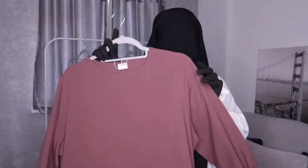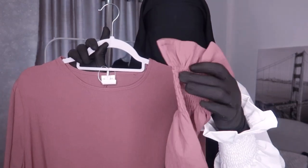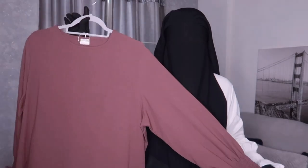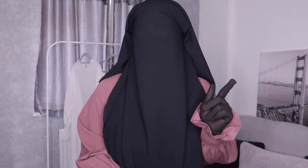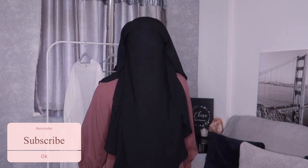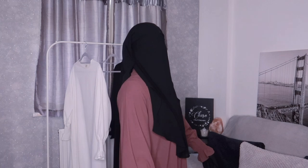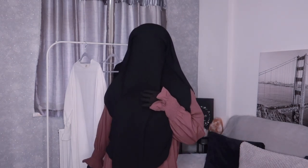The next color we're going to try on is this. It's like brownish purple. It's a color in between brown and purple. I'm gonna try this on next. So guys, this is the next color. It reminds me so much of the jilbab I was wearing when I recorded the intro of this video. It is so nice. Oh my god, I'm so in love with these abayas, and they look so good with niqab. It is so pretty.